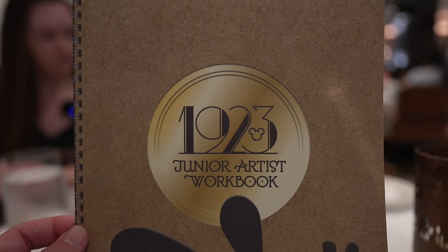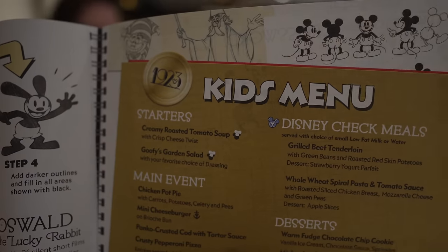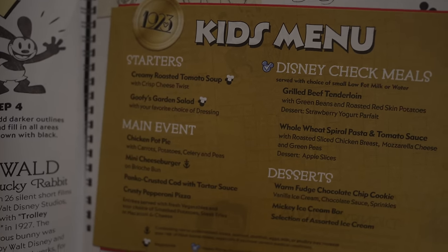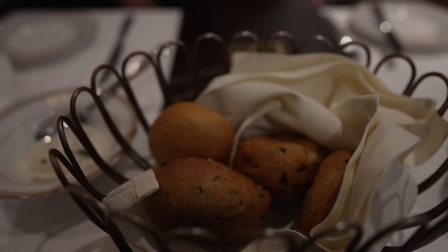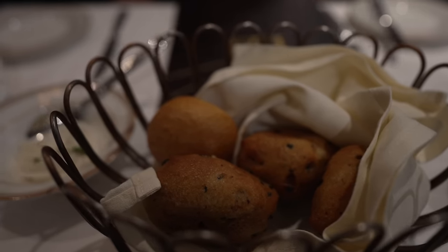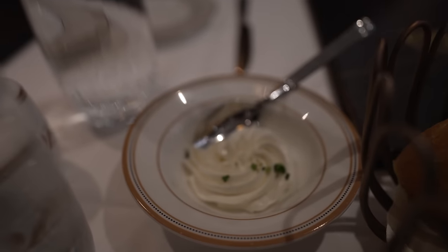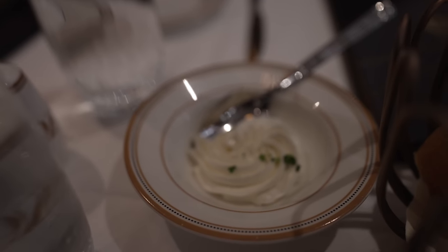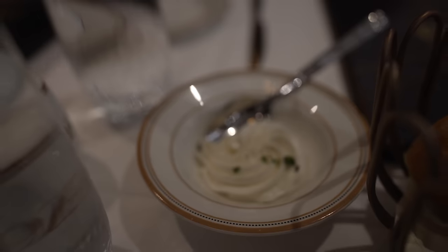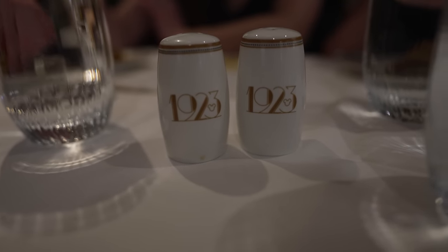Here is the kids' menu. All right, world famous bread, fig and olive, and then a honey butter spread. Honey butter dipping or honey butter spread. Spread. All right, let's dig in and get these 1923 salt and pepper shakers.